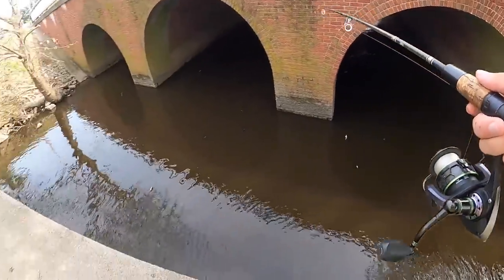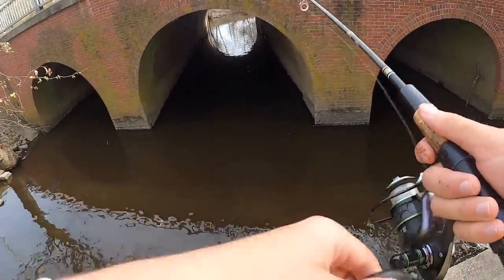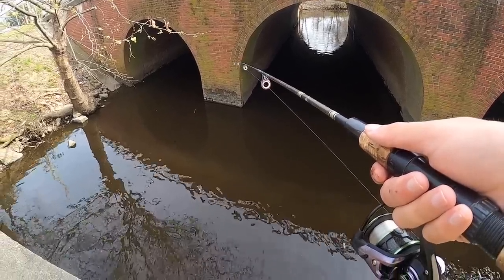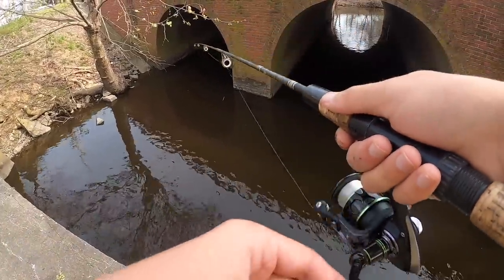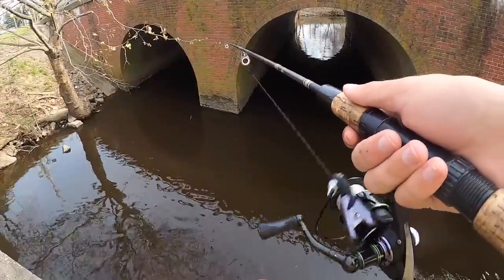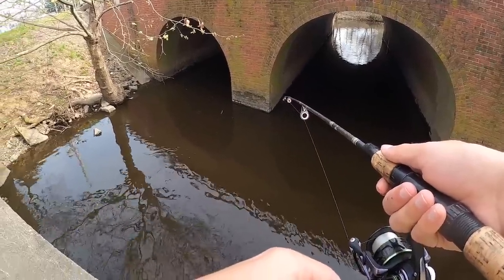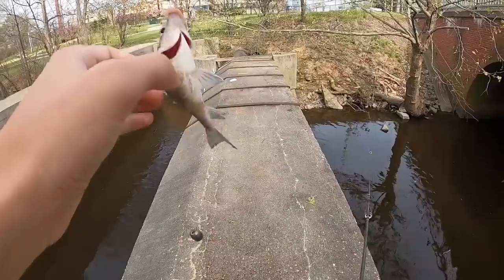All right, so here's what we're going to do. That was tunnel number one. Let's toss her in. See if number two's got anything to offer here. Watch, it's going to be a different species every tunnel. Oh, that's a bite. I'm getting knocked. He's not taking it. What the heck was that? Oh, he's got it. Oh, dang it. Oh, there we go. All right, let's see what tunnel number two has. Tunnel number two, different species, white perch.